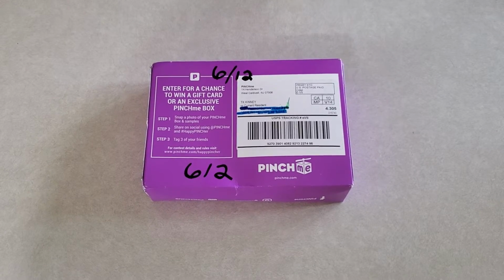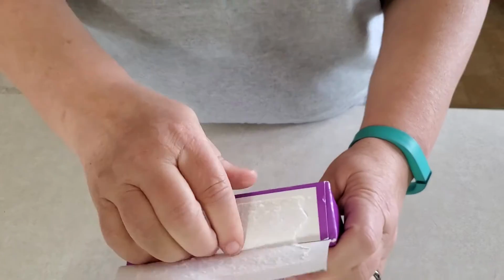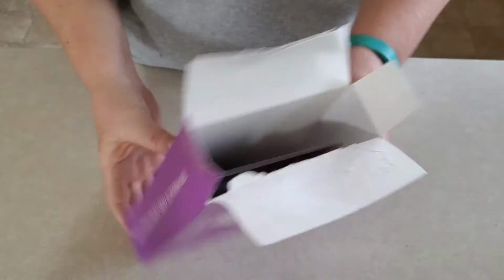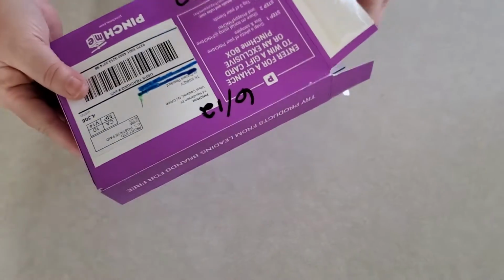So let's find out what's in it. Yay, I love presents. Free presents are fun. And you just never know. So again, these are free samples, no shipping or anything required.